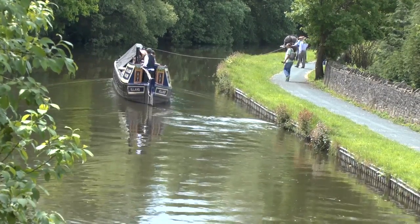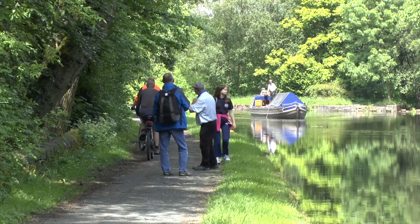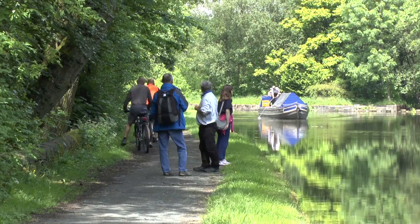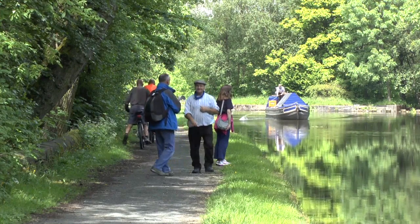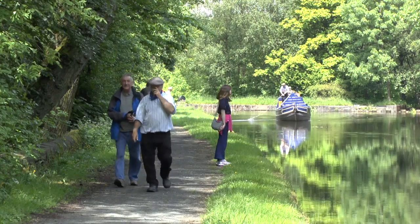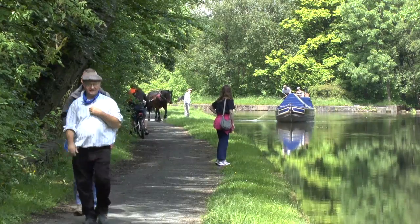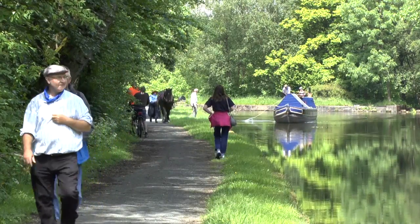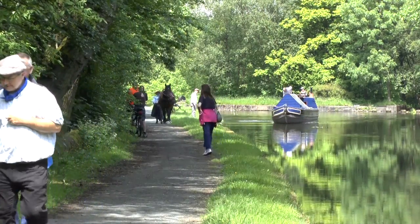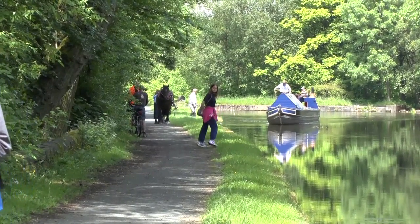The canal reached Burnley in 1796 and was extended to Enfield Wharf near Accrington in 1801, some 31 years after construction of the canal had begun. It may have taken a long time to build, but the canal soon became an important factor in the growth of industry in East Lancashire.